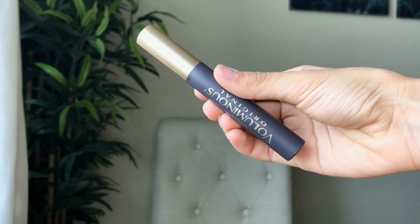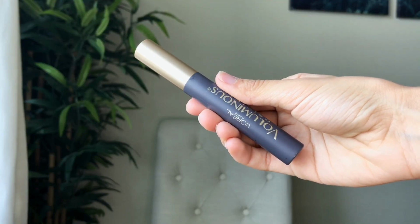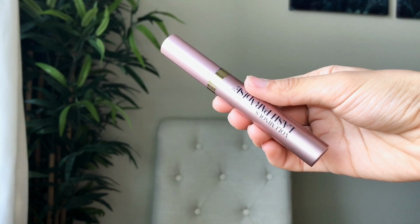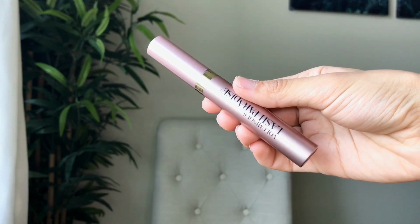So the two mascaras that I use, and I switch back and forth between the two, are by L'Oreal. The L'Oreal Voluminous Original has been my fave since I was like 12 years old. And then this is a recent favorite, the Voluminous Lash Paradise, and if I had to pick between the two, honestly the Lash Paradise is by far my favorite. It's what I'm wearing right now, and I just love the formula.